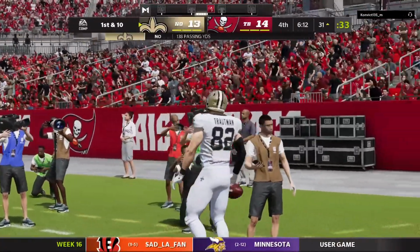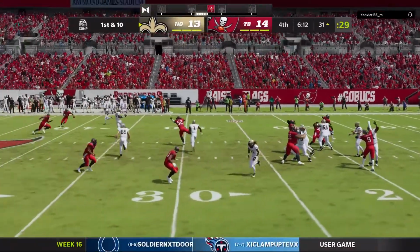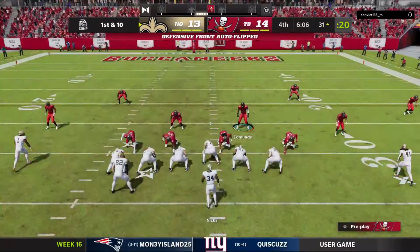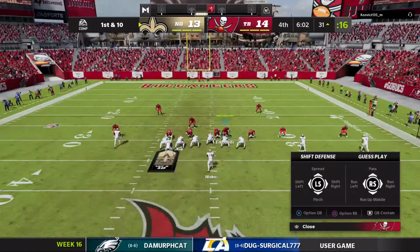Well, this is where an offense needs to show what it's made of, and in fact, where a quarterback needs to show what he's made of, trying to engineer a fourth-quarter comeback, and he hits a big one right there. So the big play changes the complexion of things. Here's 1st and 10 just outside the 30.